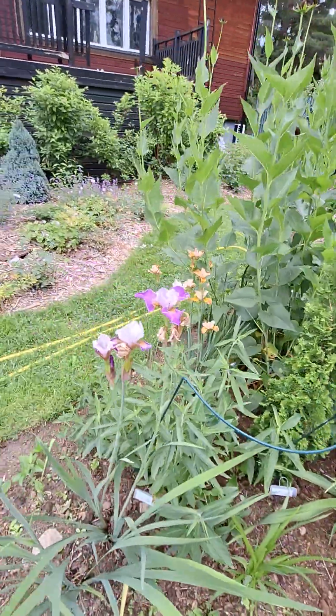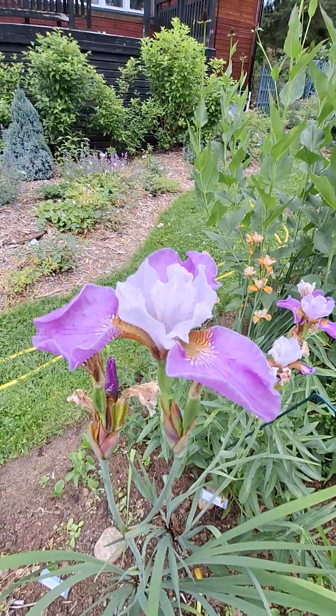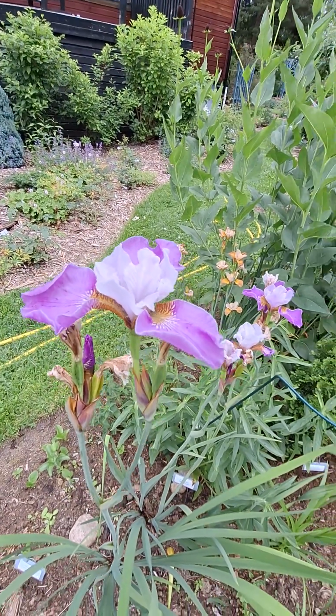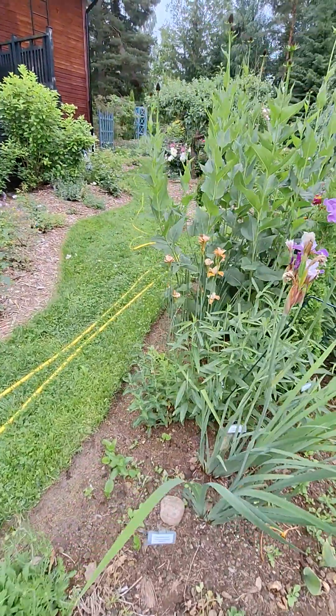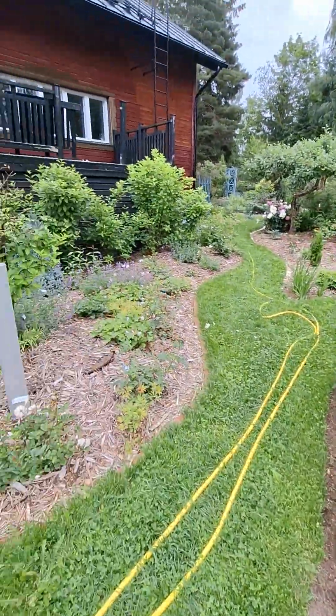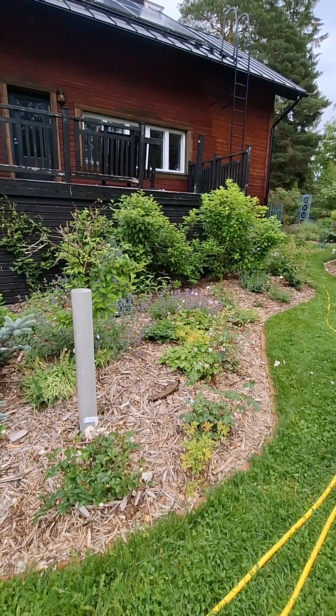Yeah, he's pretty. Iris. I think they're so pretty. I don't know when I started really liking iris, but they sure are nice. There we are at the lovely back of the house.